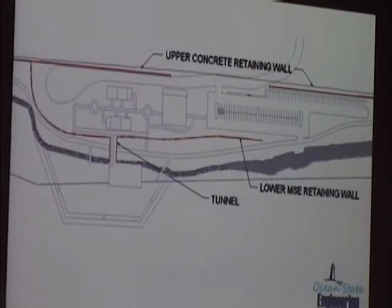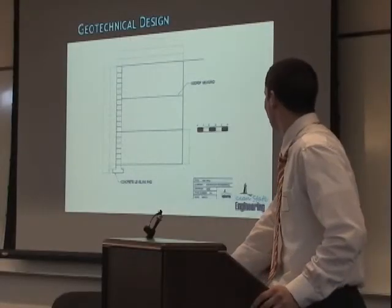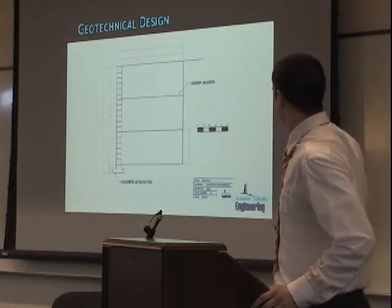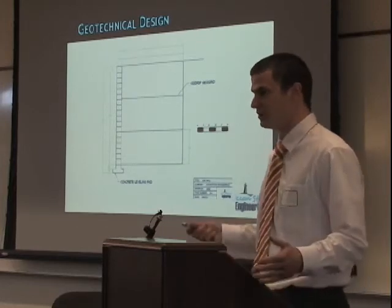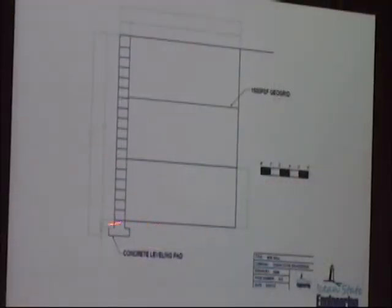Next, I'm going to be talking about our lower wall, which is the mechanically stabilized earth wall. Here's a cross section of our mechanically stabilized earth wall. I chose to go with a 1500 pounds per square foot geogrid, because it allowed us flexibility with the loads and other stuff that may influence this wall. Like before, this wall is 12 feet tall. It's going to have a concrete leveling pad. The horizontal spacing between the geogrids is going to be 4 feet, and that was calculated using equations and guidelines from the Federal Highway Administration manual.